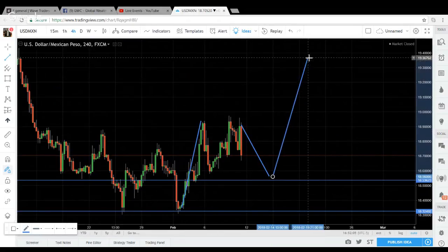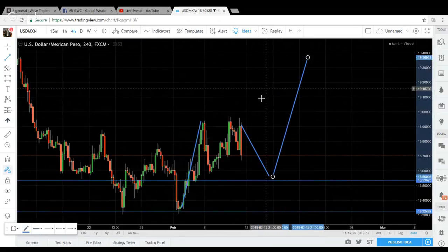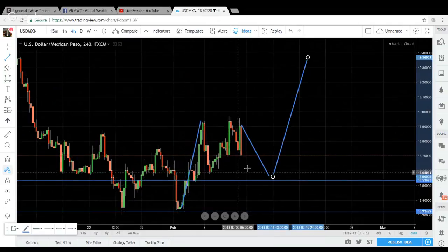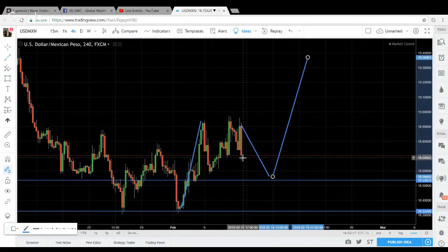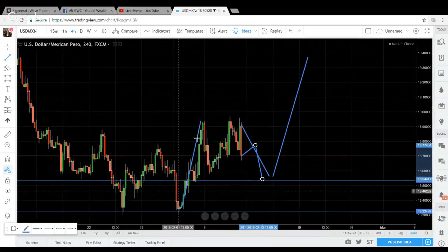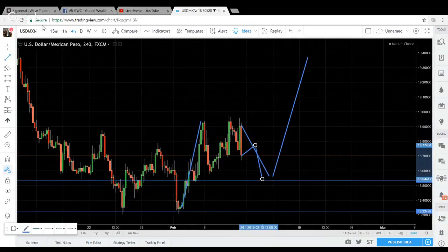Back up to around this level, 19.3. So if you're looking for a buy, let it come back up to around 18.5 before looking to buy again. I don't see it breaking this low, possibly. If it corrects itself like this, you know to look for a sell. But once it gets to around 18.5 mid-level, look for it to reverse like it did here and go back up.